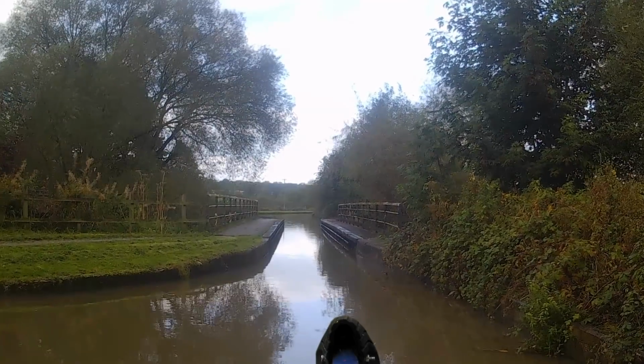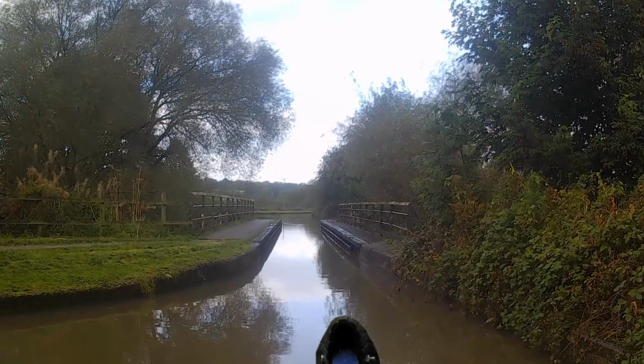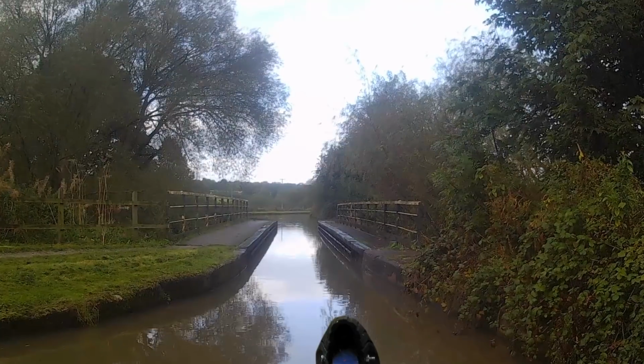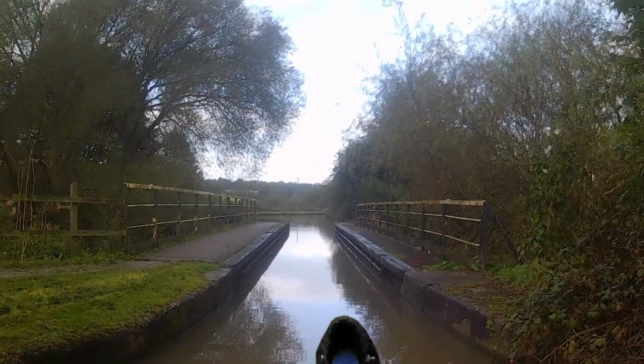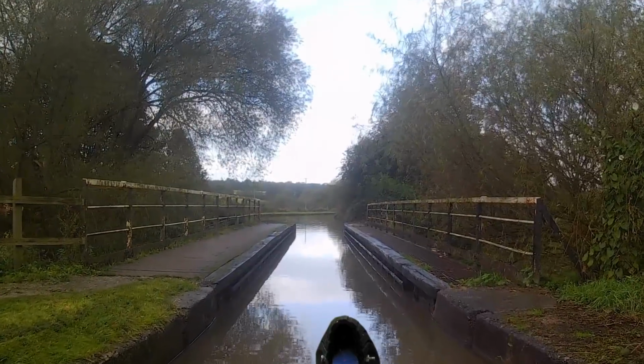This is the Croxton Aqueduct. There's not much to see really. It crosses the River Dane. Apparently it was replaced years ago. It used to be wide beams to allow the larger boats through, but now of course you can only get a narrowboat through here.